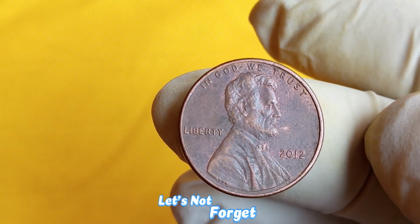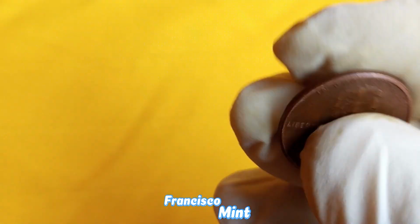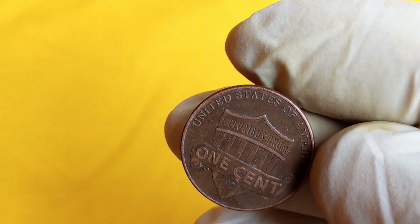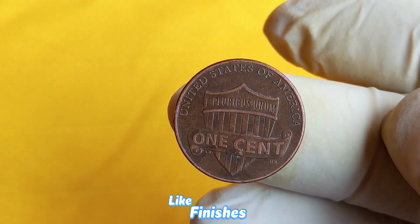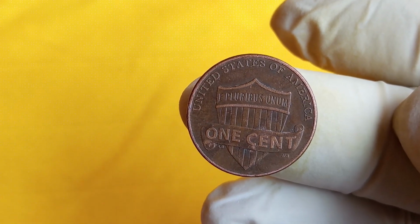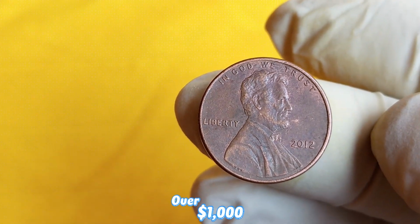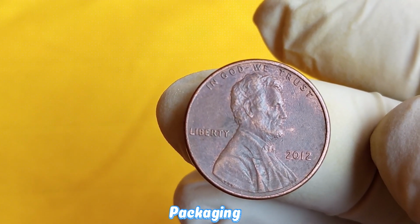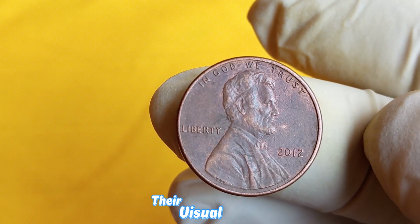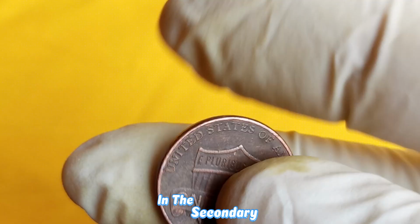and let's not forget the proof coins. These were struck at the San Francisco Mint specifically for collectors. Proof coins are made with special dies that produce mirror-like finishes and sharp details. A 2012 S-proof Lincoln cent in PR 70 Deep Cameo Red can bring in over $1,000, especially in first-release holders or special mint packaging. Collectors love these not just for their visual appeal, but because of their limited mintage and consistent demand in the secondary market.